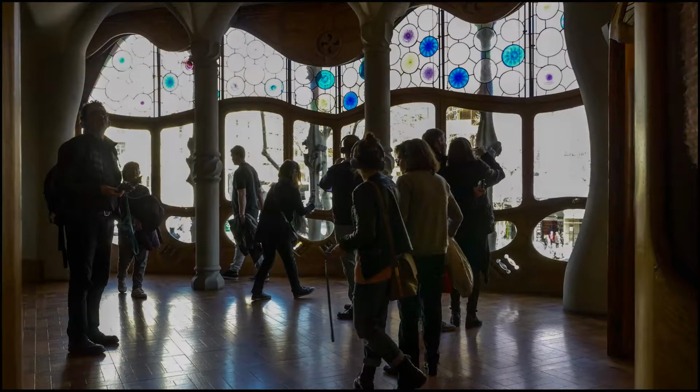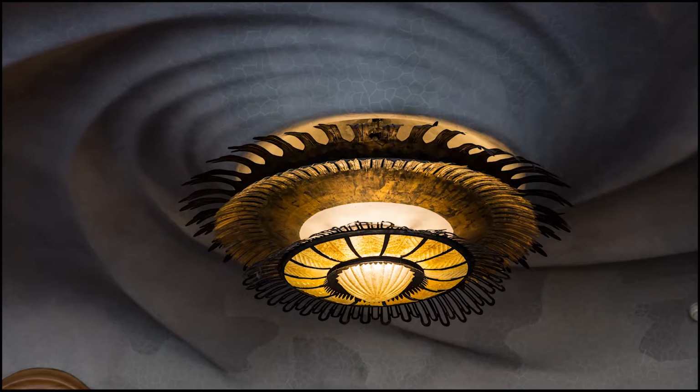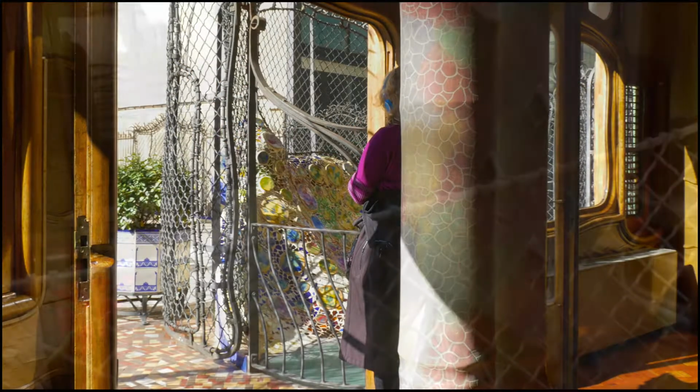The lounges face Passage de Gracier. The main lounge is covered by a whirlpool pattern ceiling. For light, Gaudi created an ingenious sash window that leaves a diaphanous opening to the street. The bedrooms overlook the block courtyard. The entrances and servants' quarters were structured around a stairwell.